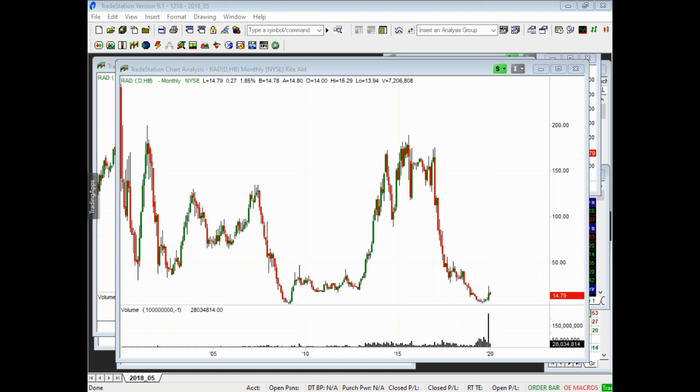What did we talk about though with the euro dollar? Guys, remember when the euro dollar did that shift, what did we want to see?